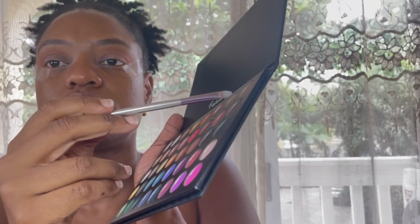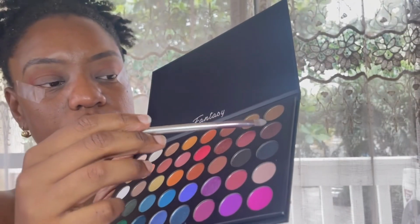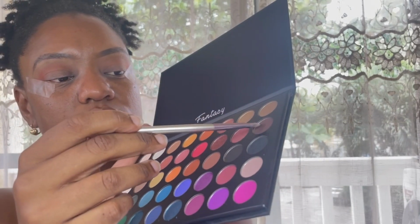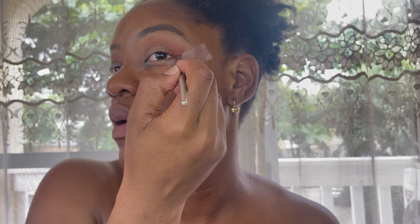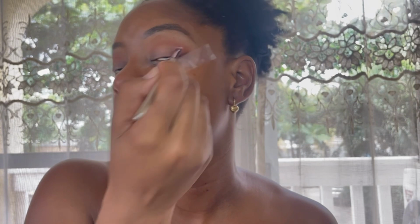Using this domed shaped brush, I'm going to go in with this dark brown. Now this is the darkest brown in this palette, and I'm just going to outline the outer V, and I am going to then blend that darker brown into the lighter brown to create some depth to the look.